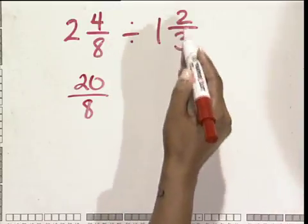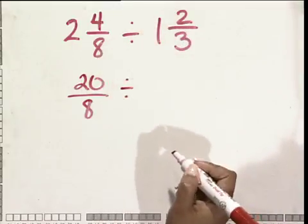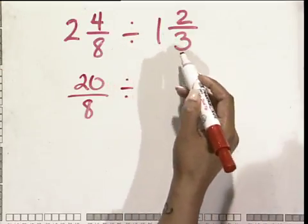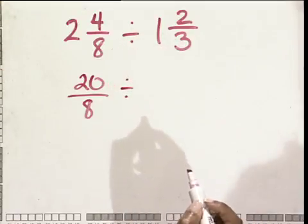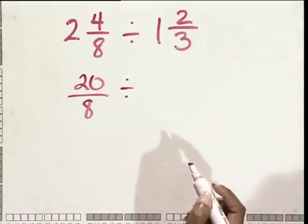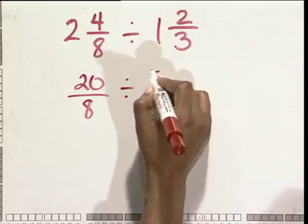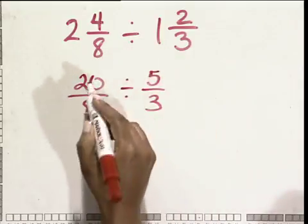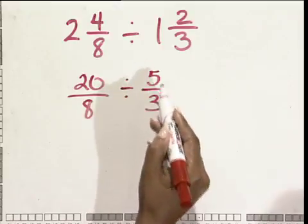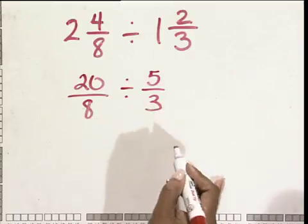And what about 1 2/3? Turn that into an improper fraction, too. So 1 times 3 equals how much? 3. Plus 2? 5. 5/3. So now we have 20/8 divided by 5/3. Now what's the next thing we need to do? Can we go ahead and divide like this, or do we need to do something else?